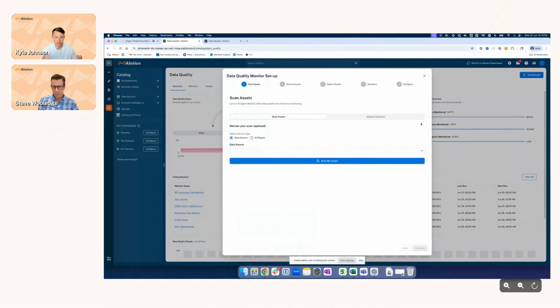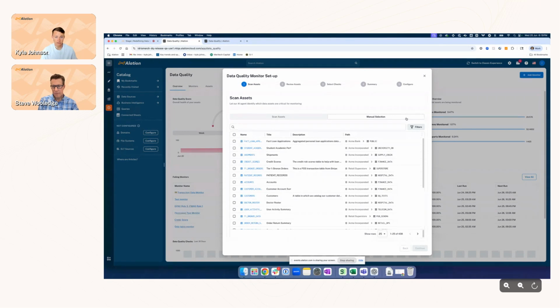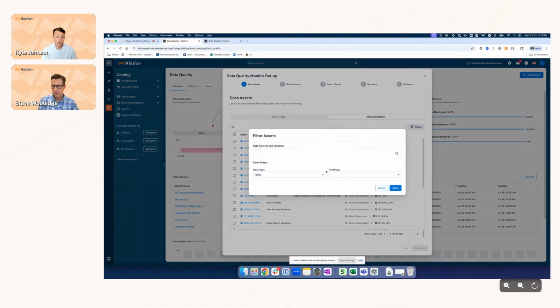And what you can see here is we're going to get brought to the screen where I basically have two different avenues. We have a scan asset step and a manual selection. And what I'm going to talk about really comes down to a lot of customer intent. So where we see certain customers leveraging our manual selection now is customers who know exactly what tables or data sets they might want to monitor. And they can go down and they can search, they can filter by schema, they can filter by BI reports, which I'll talk a little about later, and get down really quickly to the asset they're looking for.